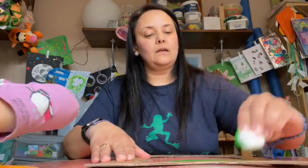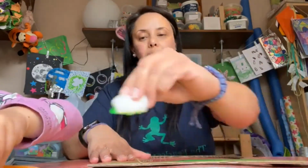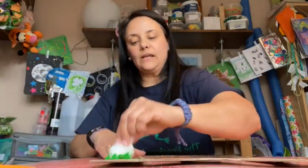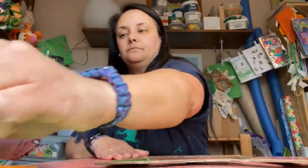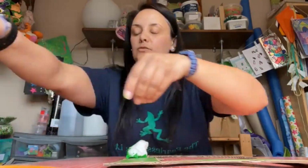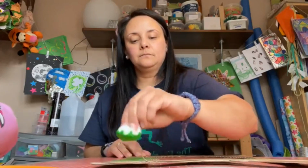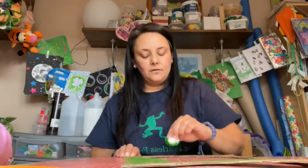So I'm just putting loads all over the front. And dabbing it all over. It's good fun. Watch your elbow, Poppet. Might need to pull your sleeves up a bit. Try and keep it on the card. Okay. So get it all covered.